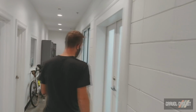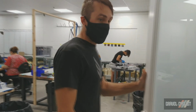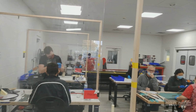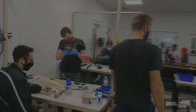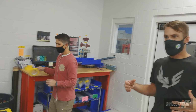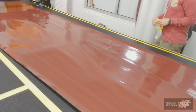So the first step along the process is in the layup room. The layup room is pretty self-explanatory. It's where we take the carbon, we cut it, and we lay it up before it gets cooked, essentially. So where I like to start is back here on the cutting table, and this is where we take carbon as you know it and start to cut it into little pieces. Depending on the bike, depending on the model, there can be 3 to 4 different materials and different types of carbon that are actually used.